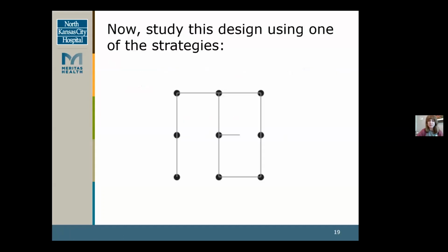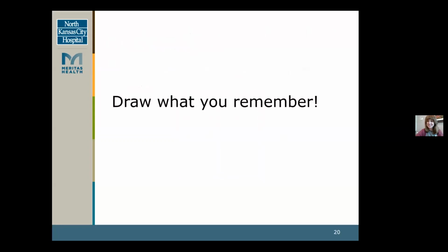So here we go. Okay, so here's your first design. You might try to make a mental picture. You might try to talk it out, what you see. Okay, I see the line going almost all the way around, then it comes up, and then we have that little half mark there. And when you think you've got it, I'm going to take it away, and I want you to try to draw what you remember. I'll give you a few seconds.